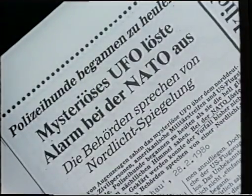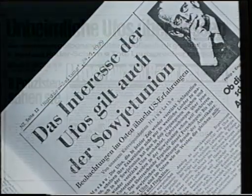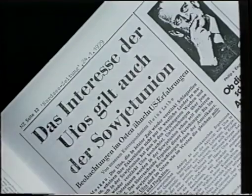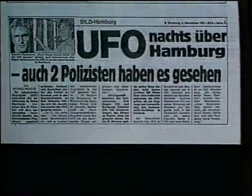Mysterious UFO turns alarm at the NATO. Secret UFOs above Hessen. The interests of UFOs is Soviets' aim too. Edwin Aldrin, the second man on the moon, saw 7 UFOs and he was not allowed to talk about it.